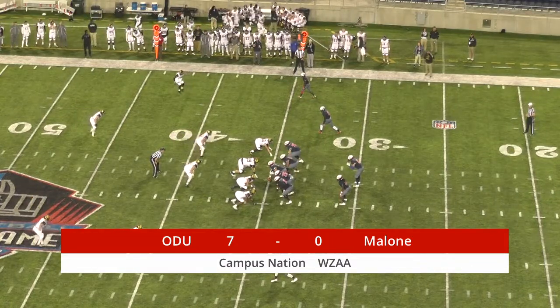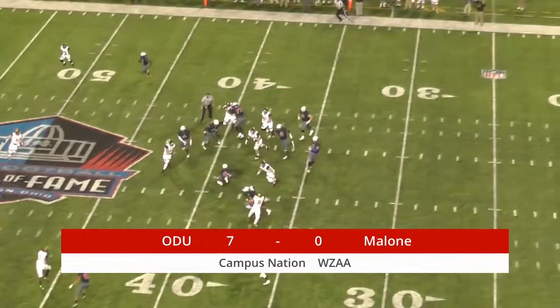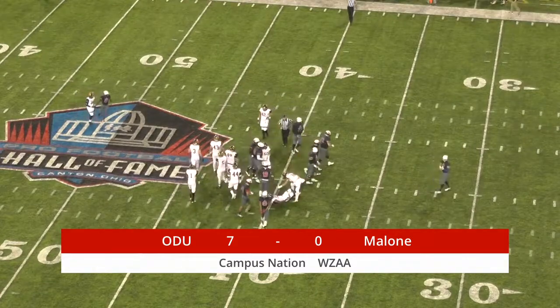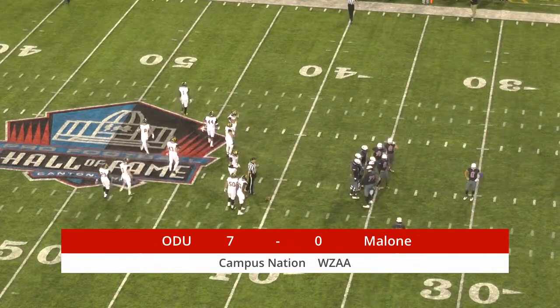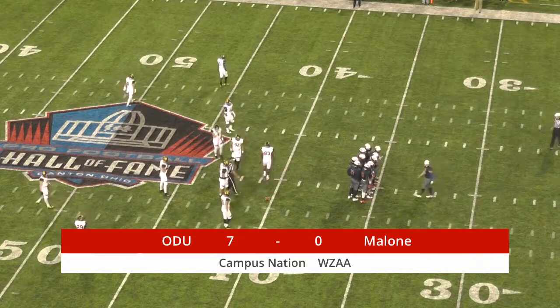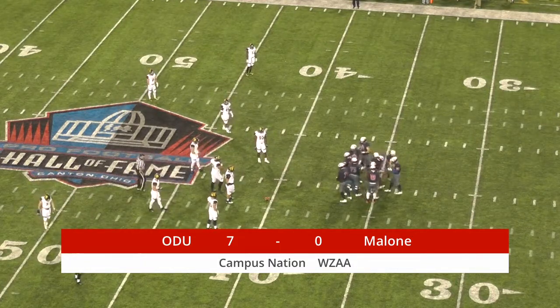Iacusi calls for the ball. We got a little motion, a little jet sweep there. And the Pioneers are out to the 40-yard line. Ashton Doolin with about a 5-yard gain. So we're looking at 2nd and 5 from the 40-yard line. That's a pretty good play by safety Gus Demmerling there. He came up and he played it nicely there.